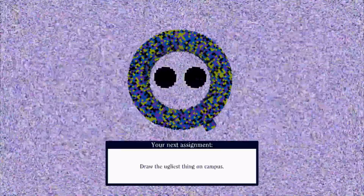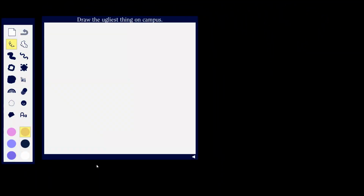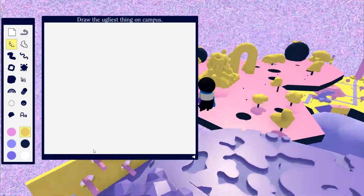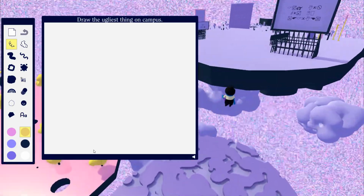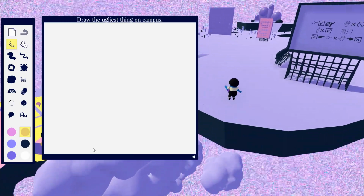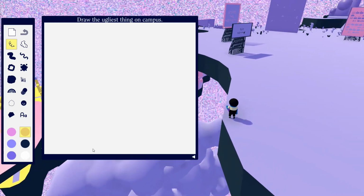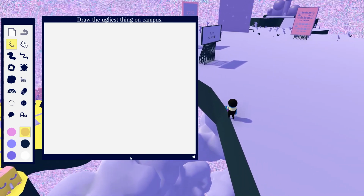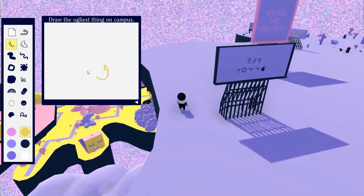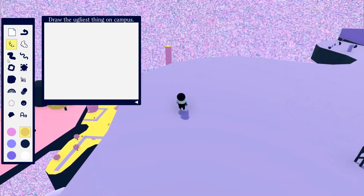I forgot what to draw: the ugliest thing on campus. Well, I'd buy a mirror, but I don't get very far with that. What is the ugliest thing on campus? I mean, I really like that round fruit. And I do really like the movie theater section. It's been very educative to visit the movie theater section every once in a while. I think the ugliest thing has got to be one of those wireframes down there. They're distinctly ugly. So let's go and draw one of the wireframes down there.